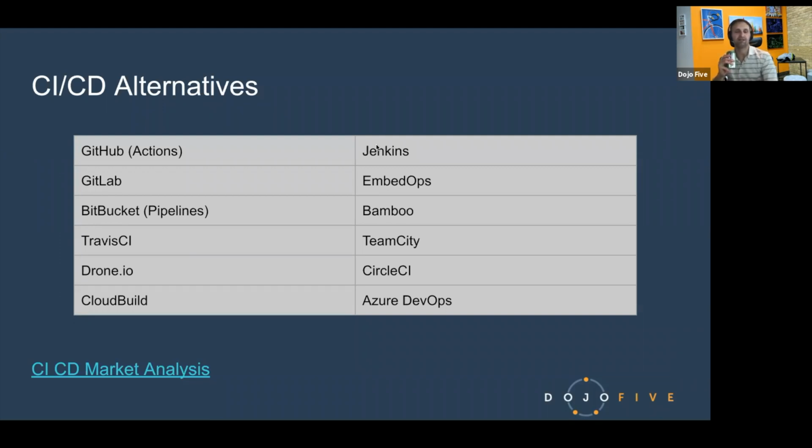But the main takeaway on this slide is just there's a lot of options, right? GitHub, I'm sure you've heard of. We talked about Jenkins, GitLab, EmbedOps. EmbedOps is our tool, just full disclosure. Bitbucket, Bamboo, Travis CI, TeamCity, Drone.io, Circle CI, Cloud Build, Azure DevOps. There are several others, many others probably that I've missed.